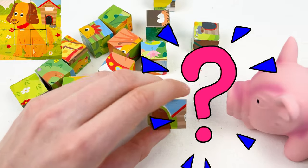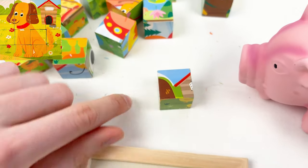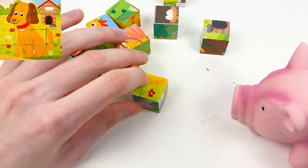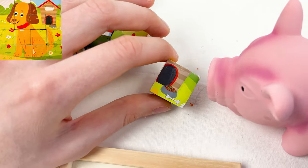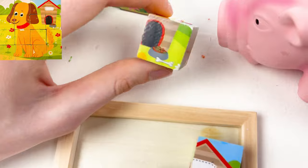Mr. Pig, is this a dog? Mr. Pig is saying yes, this is the dog house and this is the ear of the dog. Yes, so then let's take another one. Maybe this one. So here we have the dog house and the bone and the foot for the dog, right? Yes, Mr. Pig is saying.